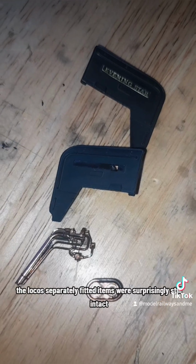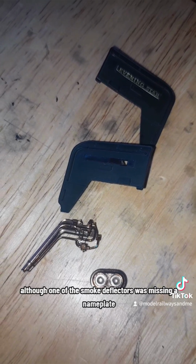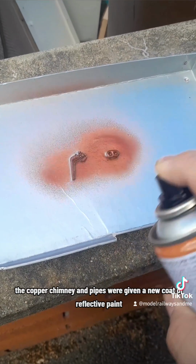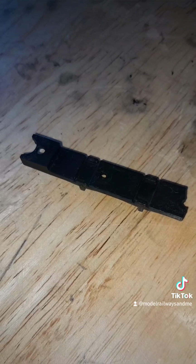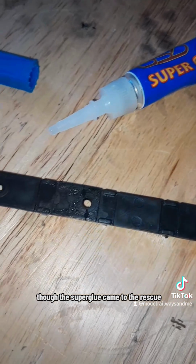The loco's separately fitted items were surprisingly still intact, although one of the smoke deflectors was missing a nameplate, though it's nothing that can't be replaced. The copper chimney and pipes were given a new coat of reflective paint. In cleaning the base keeper plate, it snapped off, though the superglue came to the rescue.